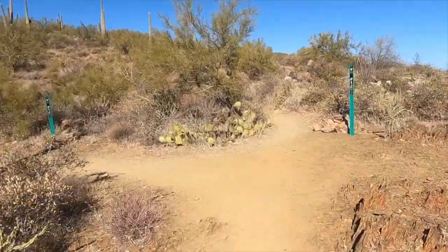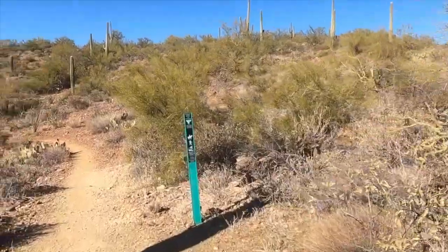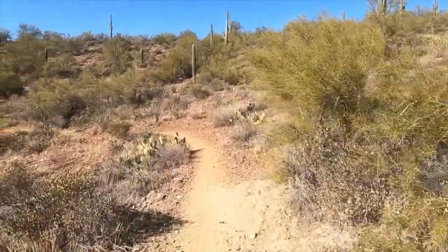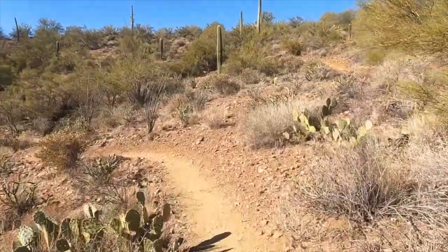First trail junction, off to the left we go. If we go to the right, we're going to go up to Mayer, Arizona, the start of the Black Canyon Trail 100K.